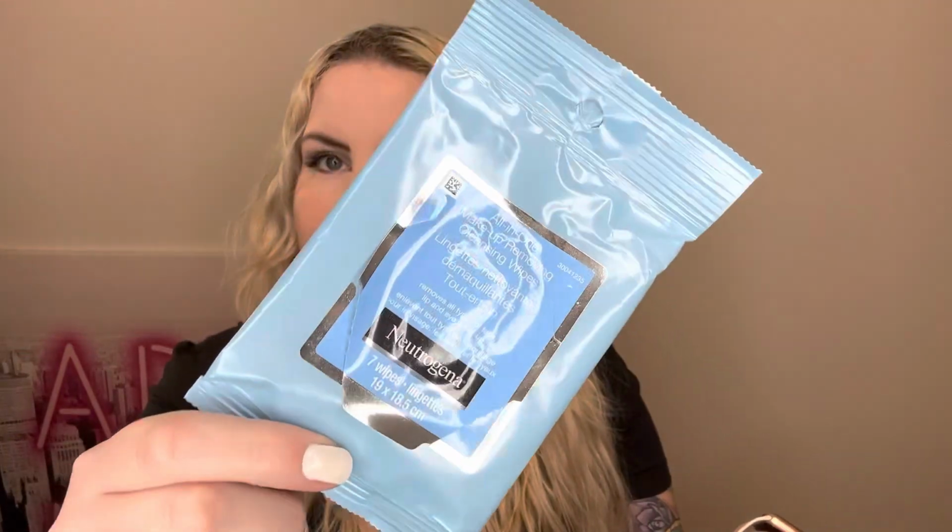This is my Neutrogena, my last pack of the all-in-one makeup removing cleansing wipes. I hated this. I'm so glad that these are finished. I had a Costco size amount. I should have just returned them upon opening them, but I didn't because I was lazy. I would not recommend these.